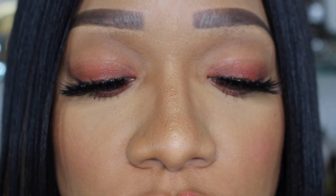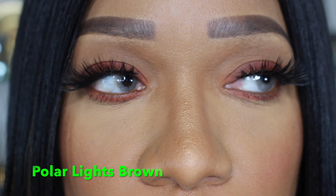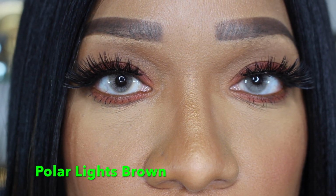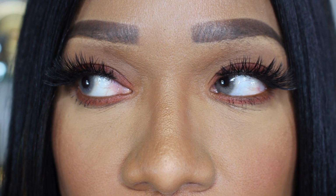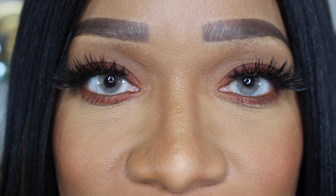But yeah, I'm gonna insert a quick little video right here so you can actually get a better look at the contacts. The first one that you're gonna see here is Polar Lights Brown, and it's supposed to be brown, but it's coming off kind of like a grayish in my eyes, but I feel like they're super cute, y'all. I'm like digging these contacts. I'm loving them. It's taking me back to like my younger days, and I just really love them.